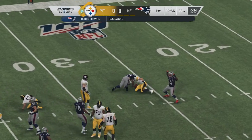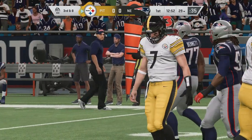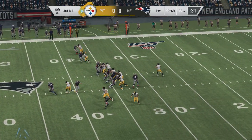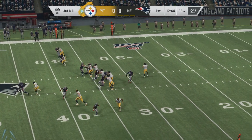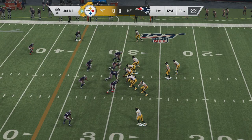It's a Patriots sack. Dante Hightower coming in for the sack from his linebacker spot. Brandon, if I'm an offensive coordinator and I see an all-out rush like that, I file it away because I'm going to use their aggressiveness against them as this game goes on. I'm going to hit them with a screen. Here we go.